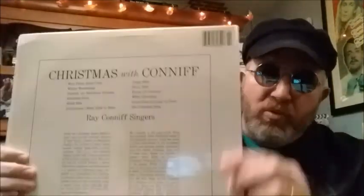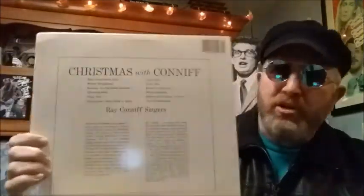But anyway, I saw Christmas with Conniff. It's not an original. The original came out in the late 50s or early 60s, I believe. This is a reissue, but it's a pretty old reissue because the price on it is like $3.99 at some place called Dr. Orsi's Record and Audio Shops, as you can see. And it's listed for only $3.99. The reason I know it's not an original is because it has the barcode up here in the corner. But it's a great little Christmas album.